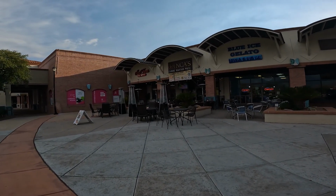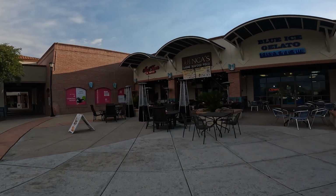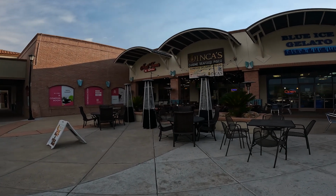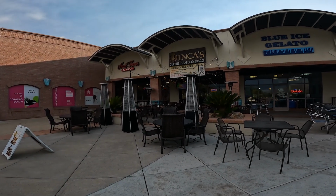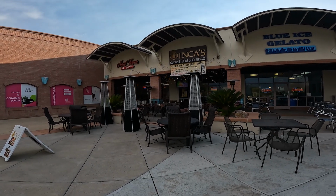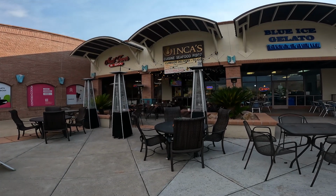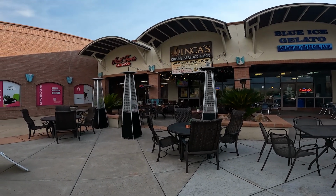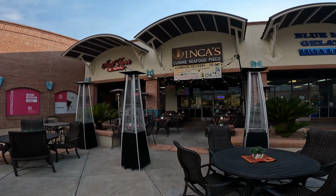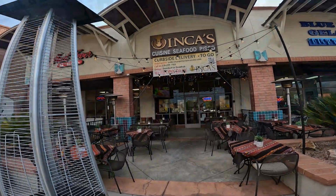Cuisine Seafood Pisco. So this is supposed to be Peruvian, and there it is, Peruvian cuisine. I've been to Peru a couple times and liked their food, and there were like 6 total Diners, Drive-Ins, and Dives in Tucson. But the other ones, I don't remember exactly what they were, but this one caught my eye, so I'm going to try Inca's Peruvian Cuisine.